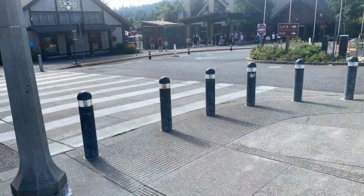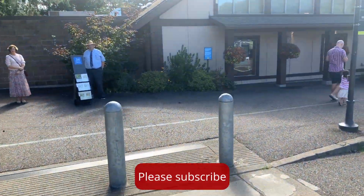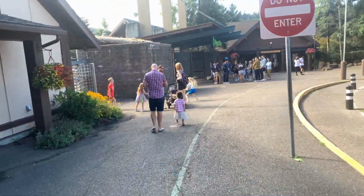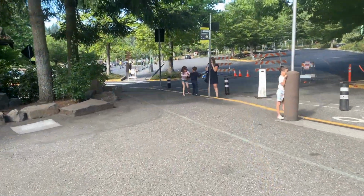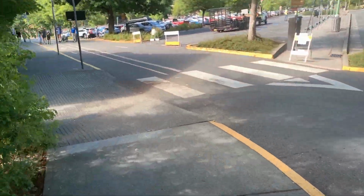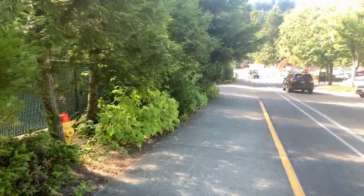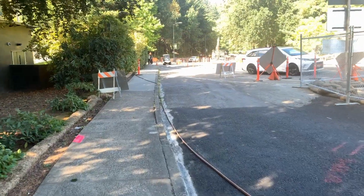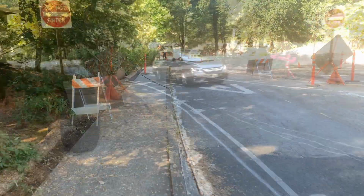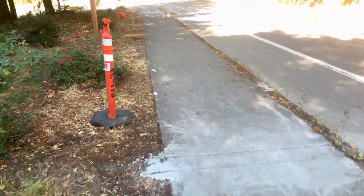I'm at the zoo, and we're going to be heading right back this way. Our trail starts going across. How you know you're on the right track again: 4T this way. Just go past all the construction and keep on heading down the hill. And then here, across over here, on the side of the street. Still heading to 26.